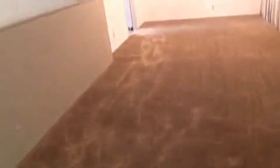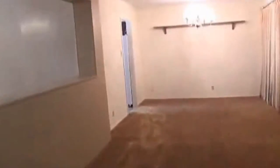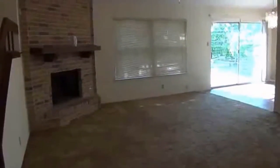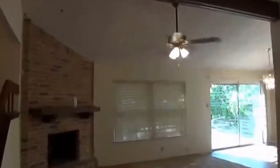It's the entryway. Here we have the living room, dining room combination. Formal dining. Right here we have the family room. Nice big area. Got a gas fireplace. You also got tall ceilings here.